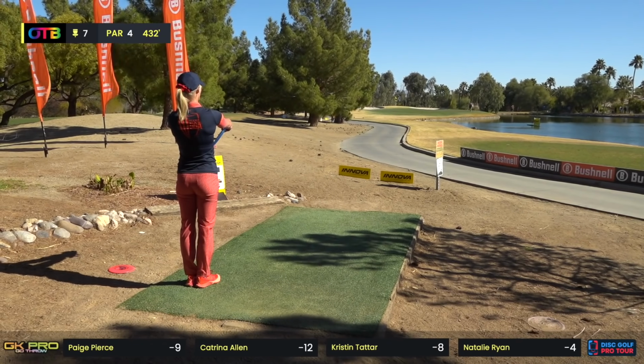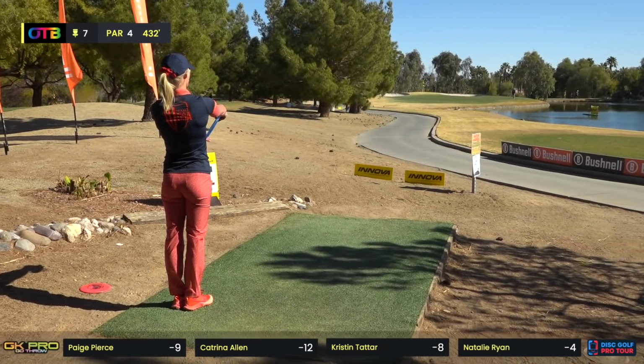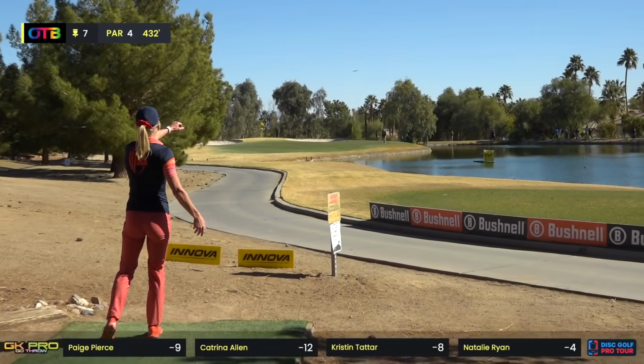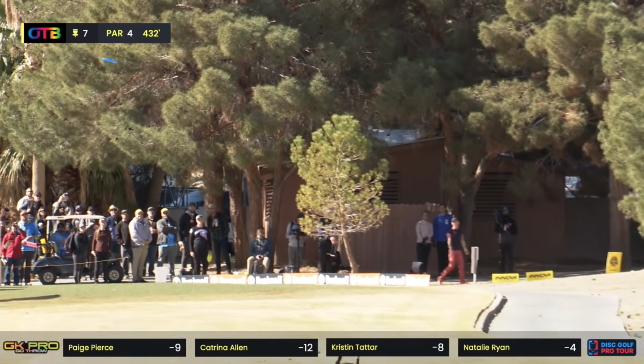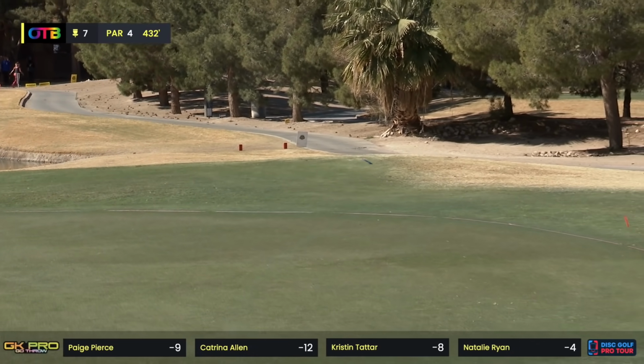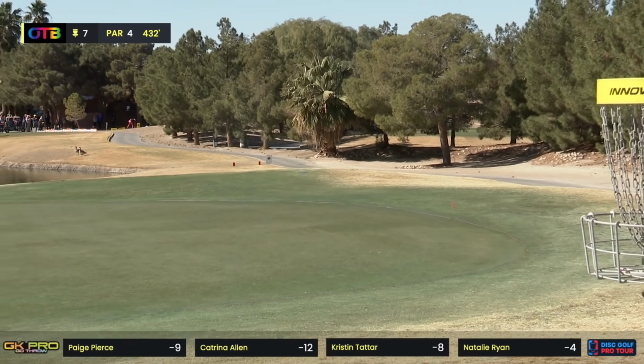Kristin, that was a great shot. And really, I feel like the green is so sketchy. Unless you land in the hazard, if you're OB, you then have to go to the drop zone, which isn't the worst thing. You can save your par from the drop zone, but it's not the easiest, you know? Yep, Catrina laying up before the green as well.